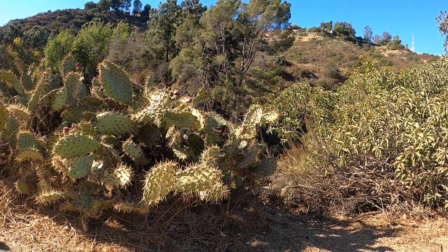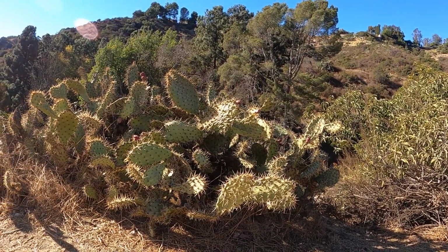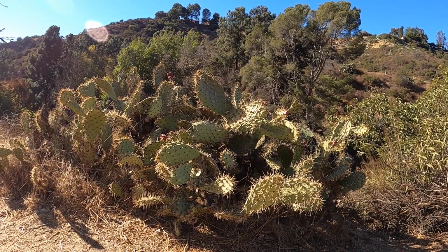Man, cactus are just some of my favorite life forms. Beautiful and pretty badass.